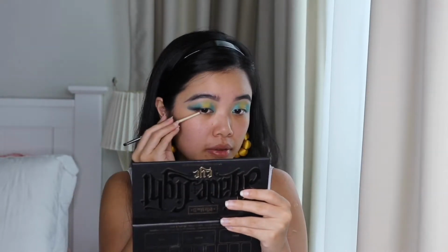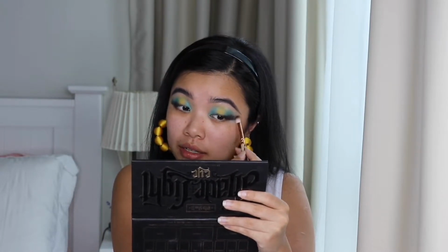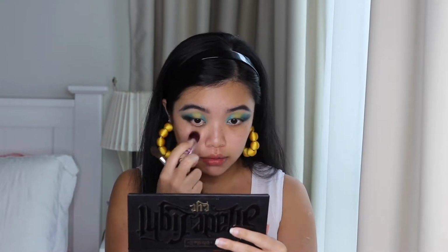Don't worry so much about this part. We can always clean it up with concealer after. So I'm going in with a slightly bigger fluffy brush and blending it in even more. This reminds me a bit of Cleopatra's colors. I'm not sure how well my blending is. From here it doesn't look too bad, but I think it's actually quite shitty. Okay, what I'm going to do now is clean it up, and with some concealer we're just going to conceal the bottom part.